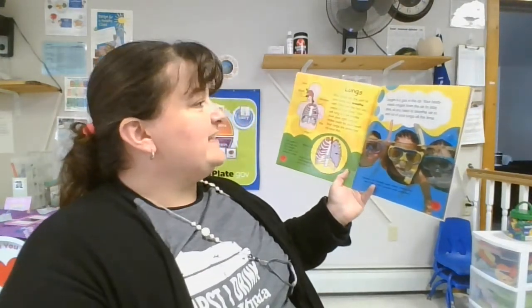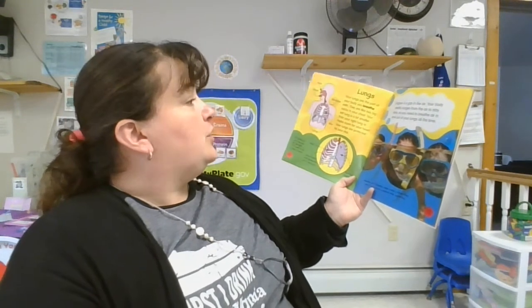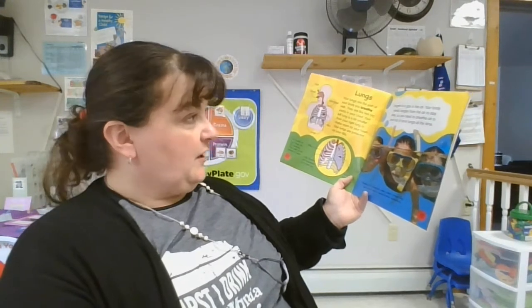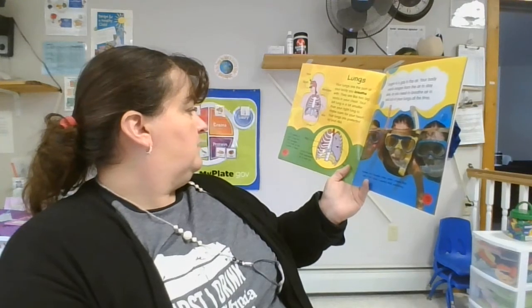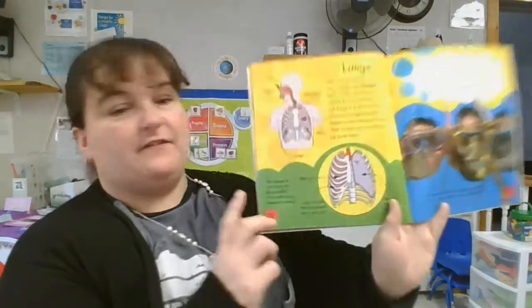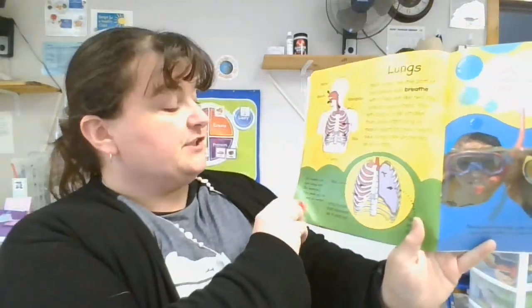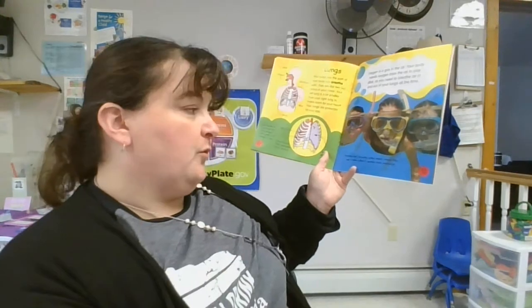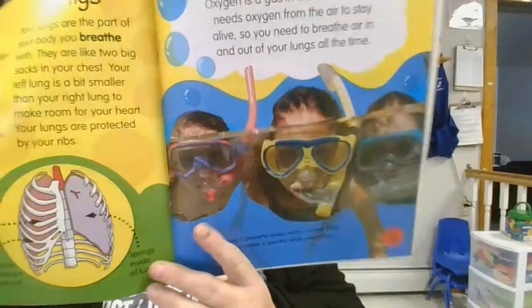Oxygen is a gas in the air. Your body needs oxygen from the air to stay alive, so you need to breathe air in and out of your lungs all the time. So I think I forgot to read this part over here. The insides of your lungs are like sponges. They soak up air instead of water. And humans can't breathe underwater unless they use a tube called a snorkel to swim.